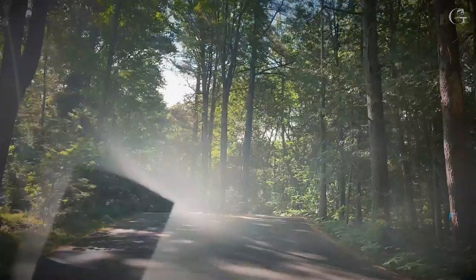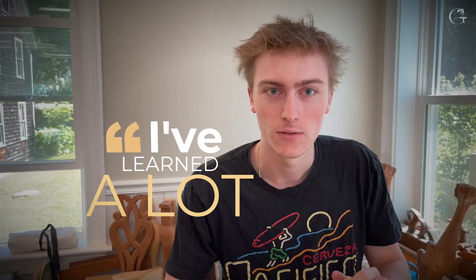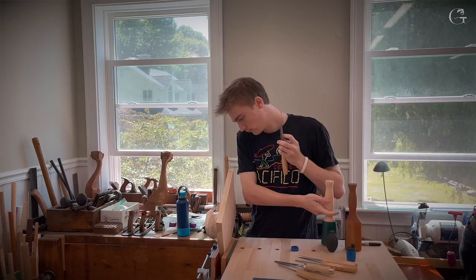I had a great time at the Maine Coast Workshop. I learned a lot. I'm pretty new to carving, but I really enjoyed it. It was super interesting, pretty challenging, and after only a week, I'm just as good a carver as Alex, so results guaranteed. Master, right? Master, yeah. Master wood carver. That's how we produce young masters.